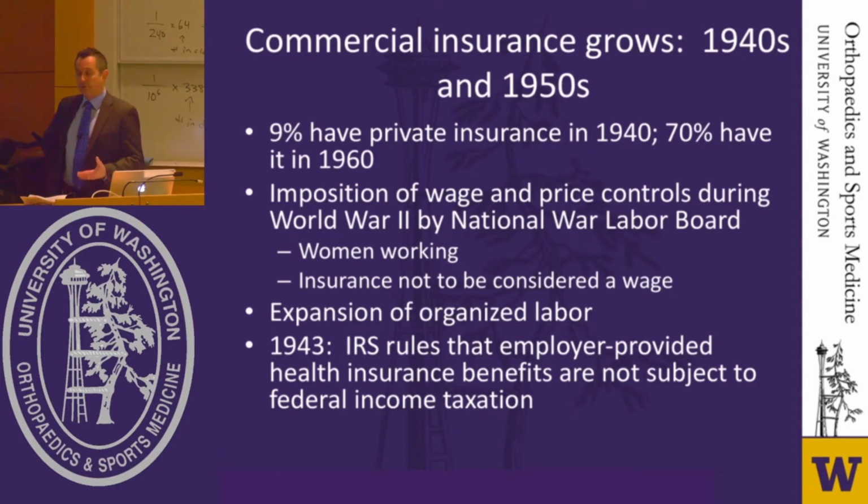But there was a problem. Because there's a labor shortage, normally you would expect that the cost of labor would go up, wages would go up, but you couldn't do that because the federal government had price controls in place. So what they did is they offered benefits, and those benefits included insurance. And once the war ended, organized labor got into the picture and said, no way are you taking these benefits away. And in addition, in 1943, the IRS ruled that these employer-provided benefits were not subject to taxation.